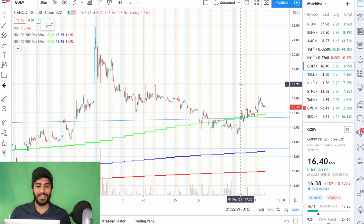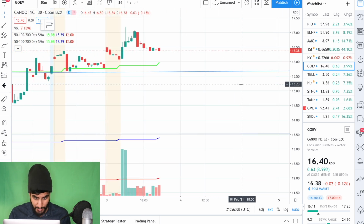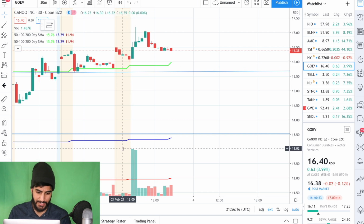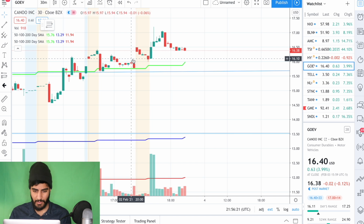Next stock of the day, we're looking at GOEV on the 30-minute time frame. And so Canoe had a pretty nice day today, up almost 4%. We've been battling with this 50 SMA. So if I zoom in right here, yesterday we closed on the 50 SMA, and then today we had a nice price action movement to the upside. You could see that buyers came in very nicely here, and that is a very bullish sign for GOEV.